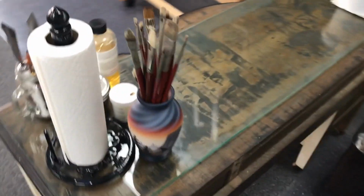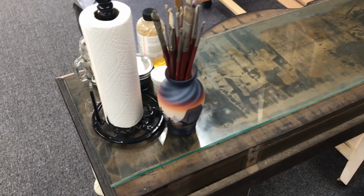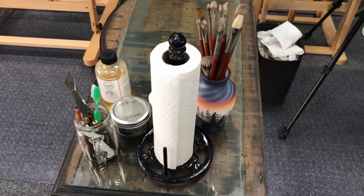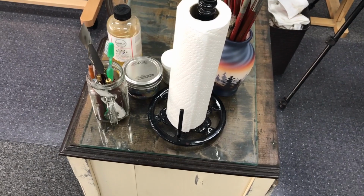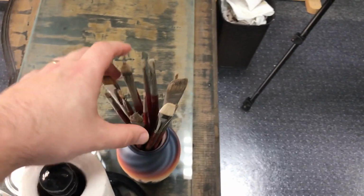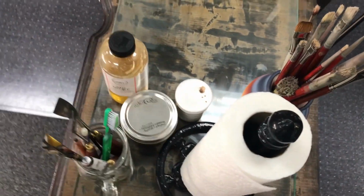Show you guys, I don't have a ton of brushes. A lot of people that come into my studio are very surprised at the minimal amount of equipment that I actually have here, and to be honest with you, I probably only use about 50% of what you're looking at right now. There's a lot of brushes in here that I typically don't use. I hardly ever use a toothbrush, but I do have one just in case.